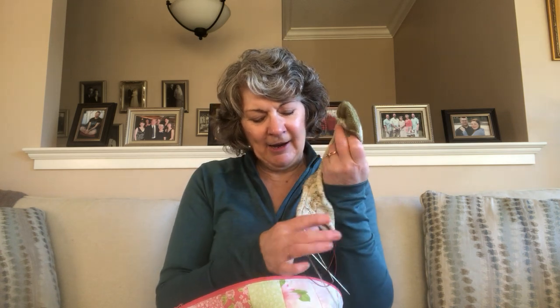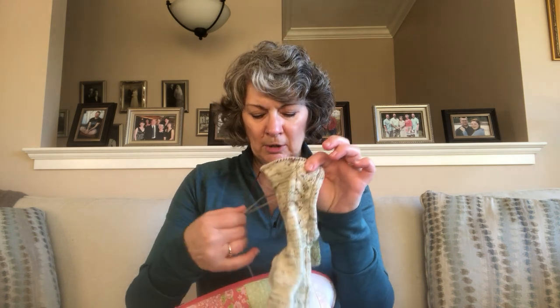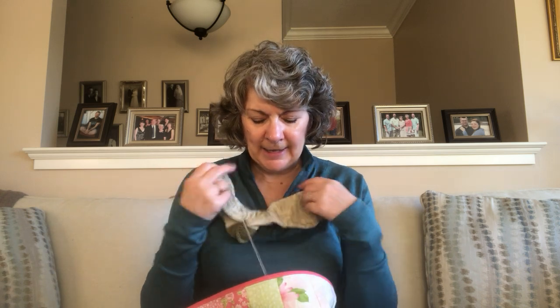And I think on 2 of the socks I got up close to where it's time to do the cuffs. And I think what's made me stall on this project is I can't decide what I want to do with the leg on one of them.